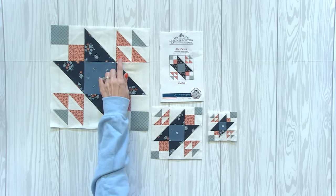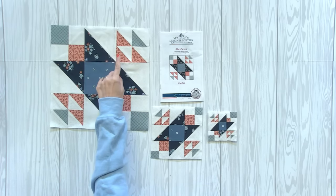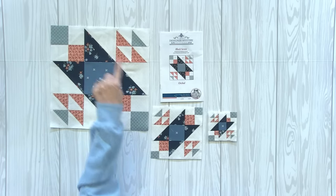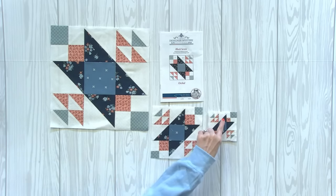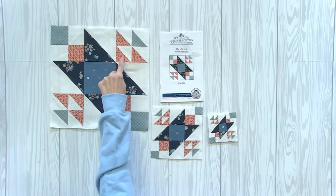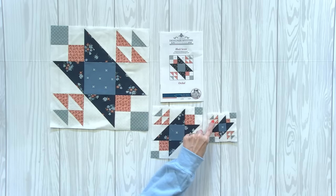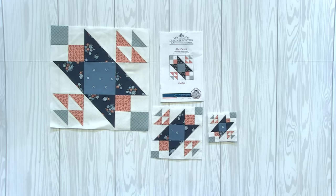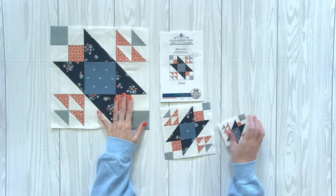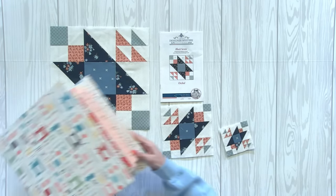For this one, you just use triangle paper. I use triangle paper. This is H400, H200, H100. For the small half square triangles, H200, H100, and H050. So that's block 7. Now I am going to make the large one into the normal setting.